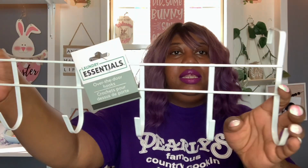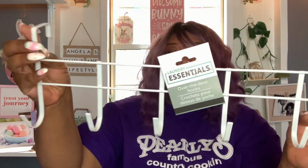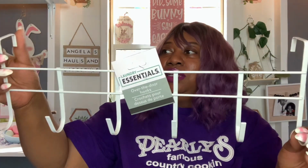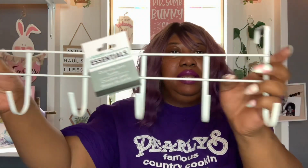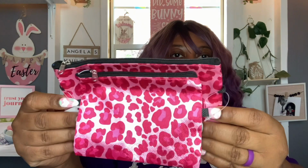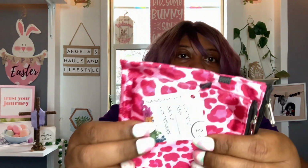And let's see, I picked up this Laundry Essentials over the door hook. So I got this, hopefully to hang all of my wigs on. I need something to hang all of my wigs on, so hopefully this will work for that. So that's why I picked this up. So you get how many hooks? 6 hooks. Yeah, that should be plenty. So yeah, I got that. Next, I picked up these super cute cosmetic bags. You get 2 pieces. These are by Sassy and Chic. I love the fact that it comes with 2 little cosmetic bags, 2 for the price of 1, which is really good. And again, these are by Sassy and Chic.